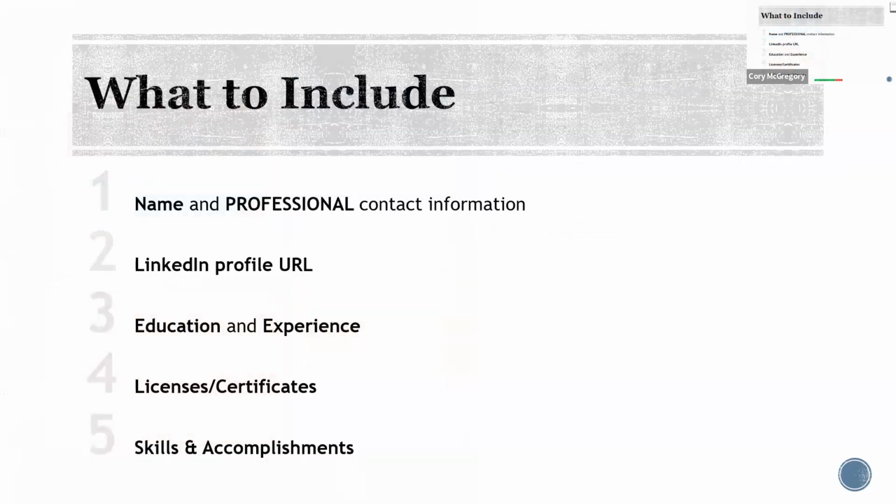All right, so what to include? Some pretty common things we want to be sure make the cut on your resume. Of course, name and professional contact info. We need to know who to contact.